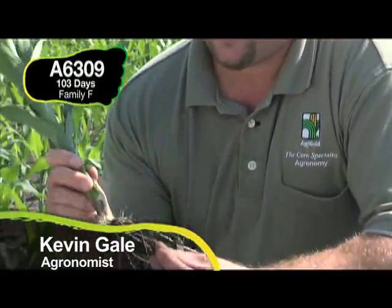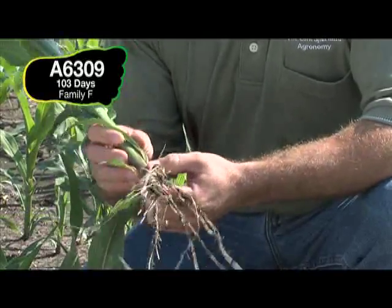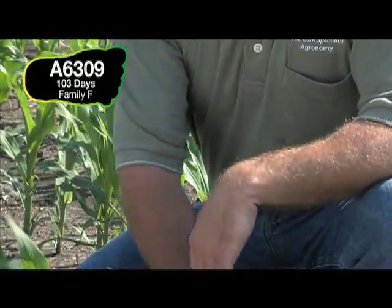Another characteristic is a very fast nodal root development. You can see these nodal roots are really getting off to a good start, and this corn is really going to take off here with this heat that we're having.